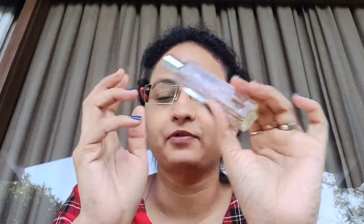Okay, my mini perfume from Miniso. It's the best perfume. It's very travel-friendly and the fragrance is also good.